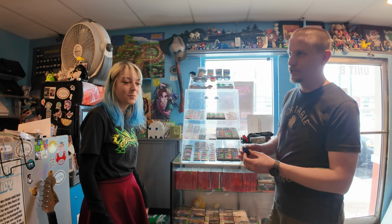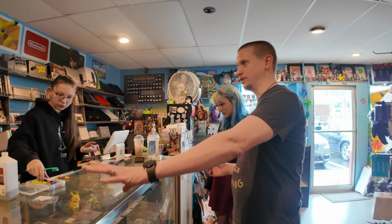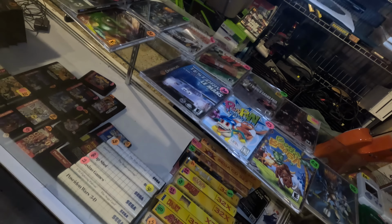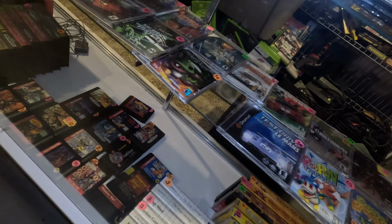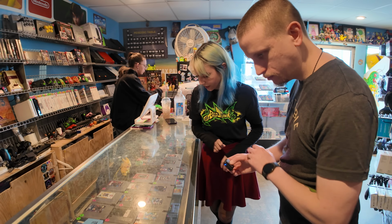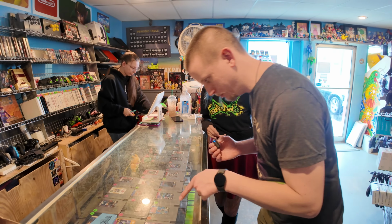All right, so now we get to the really good stuff. We got that glass case with all the expensive games, and then a lot of really good stuff in the back there too. So anything in particular in the glass cases you want to point out? I got the Mighty Final Fight the other day. Oh, nice. That's one that you don't see a whole lot. That's a clean Bucky O'Hare too.